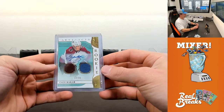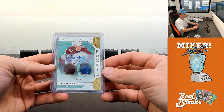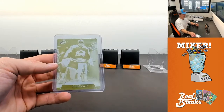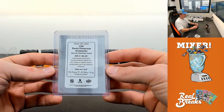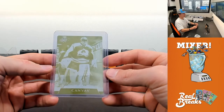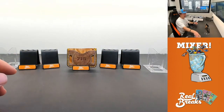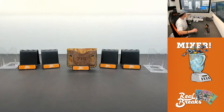We've got the Cale Makar dual patch auto from Artifacts, numbered out of 99. And this one-of-one Young Gun Canvas printing plate, yellow printing plate of Pavel Francouz. That is so sweet. Going to the Avalanche. And my man Tim Slammin. Congrats, Tim. Congrats, everyone else.